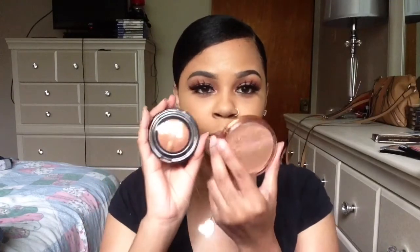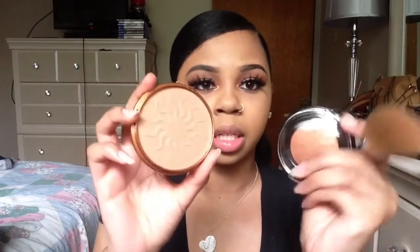And if this lighting is changing, it's because the outside lighting is changing. I don't know which one I want to use. Should we do both? I don't know if these are like a bronzer and a highlighter together, because it does have like some shimmer in it. So just want to try it.